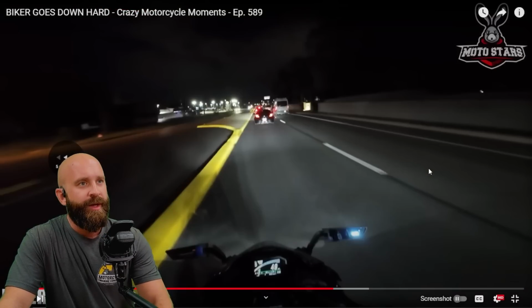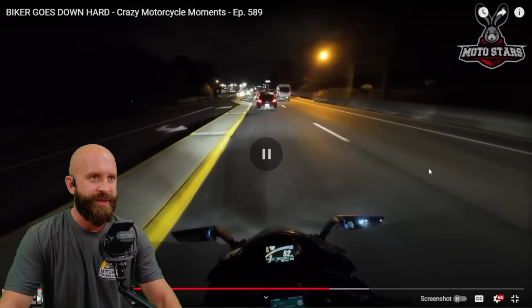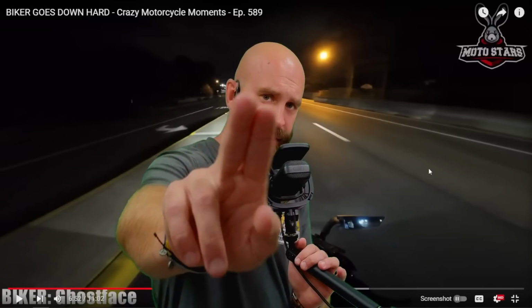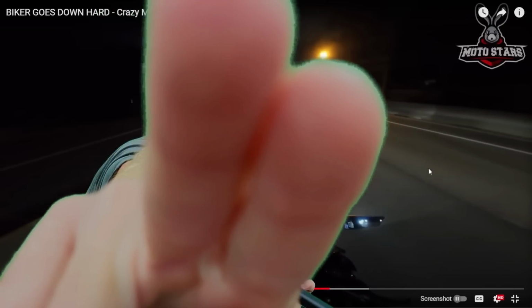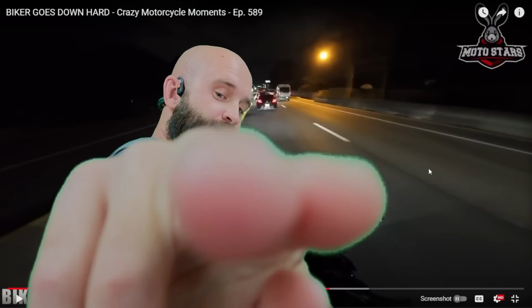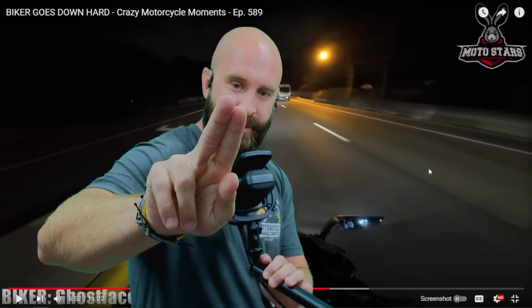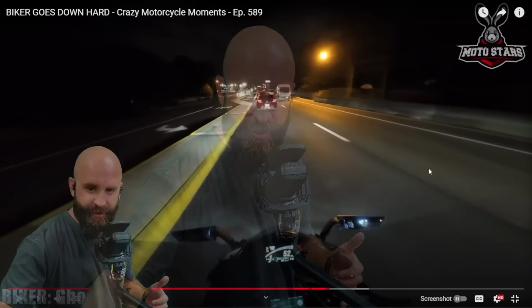Got close. But here's what I'm talking about when it comes to having a good space cushion. This is the best way I can explain it, and I do it all the time. If you're really close to somebody, you see how you can't see around the person. Let's say this is the car right here. You can't see very far around them. But if you increase your space cushion, you can see around them. And so right here, I want to have a better space cushion so I can see around them.